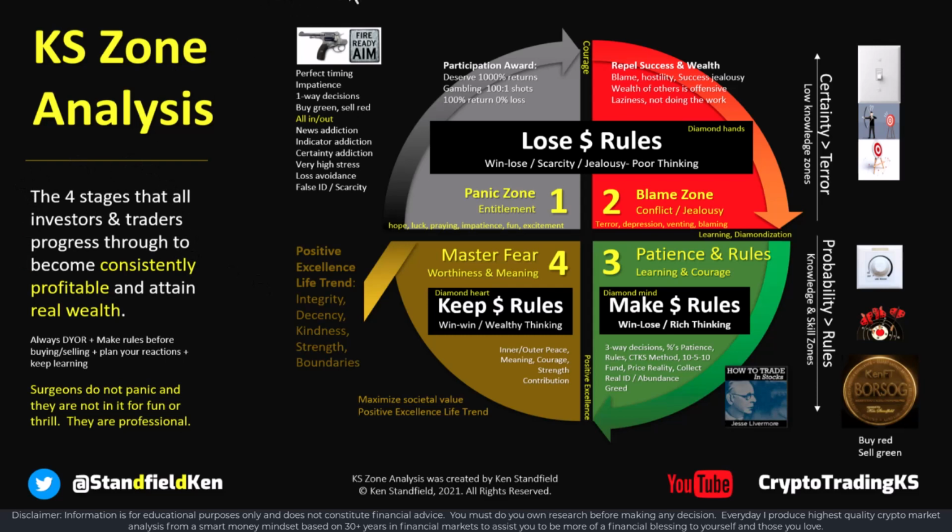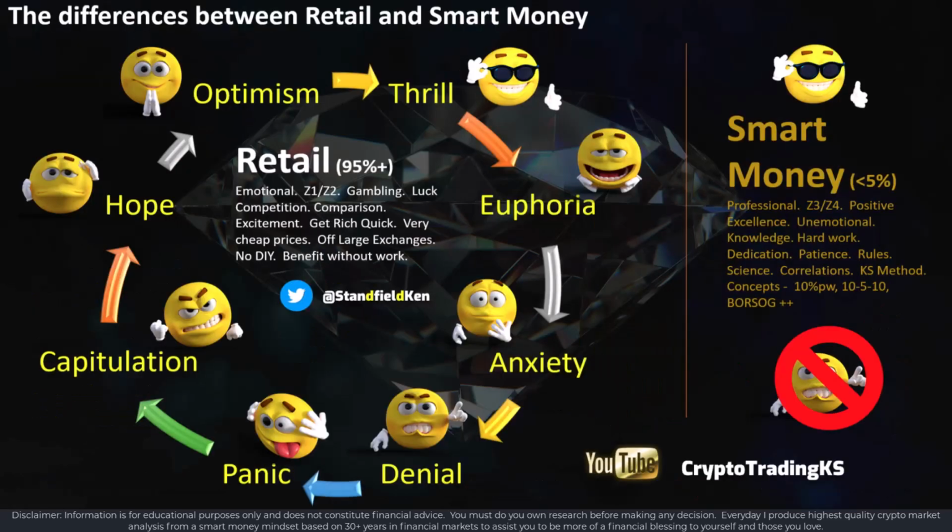These are the 4 stages that every single investor and trader progresses through to become consistently profitable and obtain real wealth, which is positive excellence and a meaningful life, as well as financial security. When you can do three-dimensional risk management, when you understand where smart money is buying and selling, when you can mark up your charts with the CTKS method, you'll find that you can leave retail thinking, Zone 1, Zone 2 thinking in the dust. And you need to, because it will cost you a fortune.